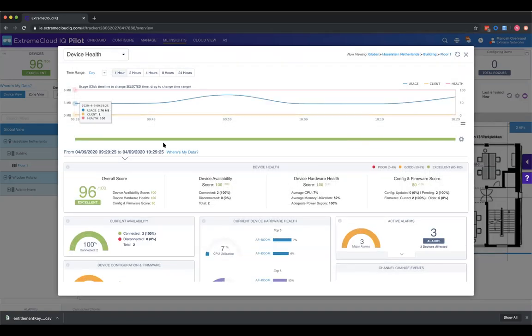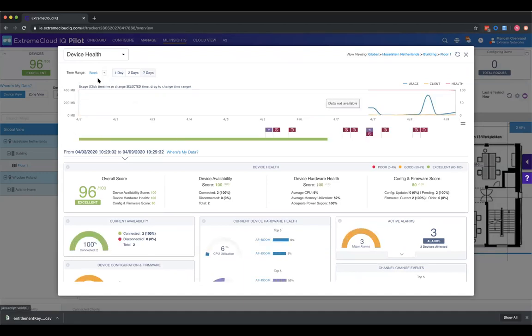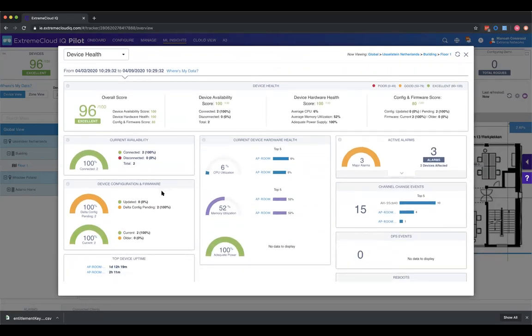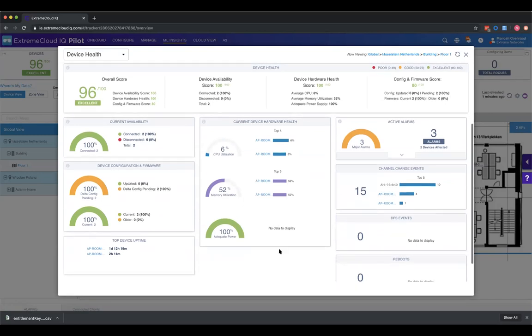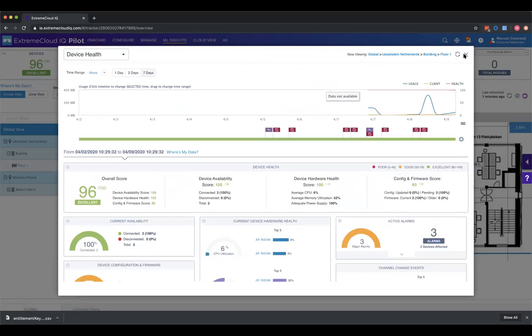So what we can do is dive into it, and we can also see it historical. So for the last week or the last day, and we can see the current device hardware health. We can see the device configuration and firmware. Are there access points with an old firmware version, or the uptime of the access points? And we can see if there are power issues. So are there access points powered with power over Ethernet? Well, they need power over Ethernet Plus, for example. And are there any channel change events or radar detected in the past 7 days, for example?